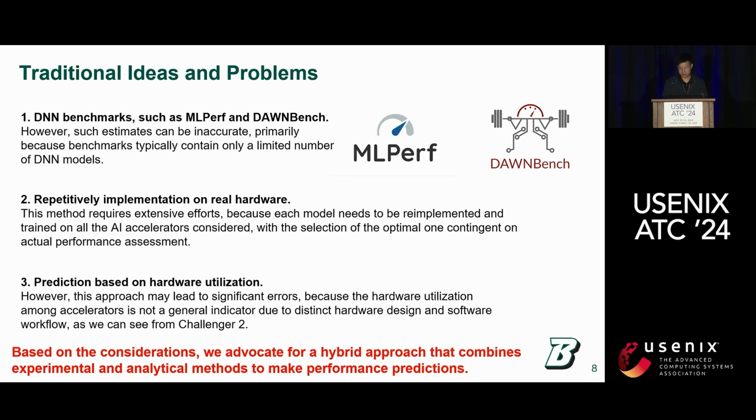The last approach is to make a prediction based on the hardware utilization. But in our previous slides, we saw that the hardware utilization does not generalize well across different AI accelerators. So based on these considerations, we advocate for a hybrid approach that combines experimental and analytical methods to make the performance prediction.